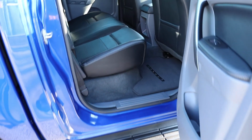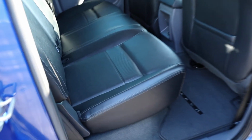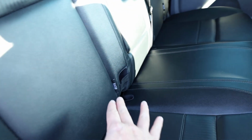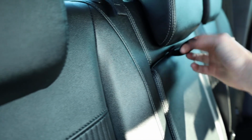If we open up the rear door, then we can start to have a look inside the cab. So as I mentioned, this is a double cab, so you've got 2 rows of seats here. You can see inside then, you've got the full leather interior. You have got ISOFIX compatibility in the rear on the 2 outer seats. You've got in the center just here, if I can try and open that up, a center armrest.